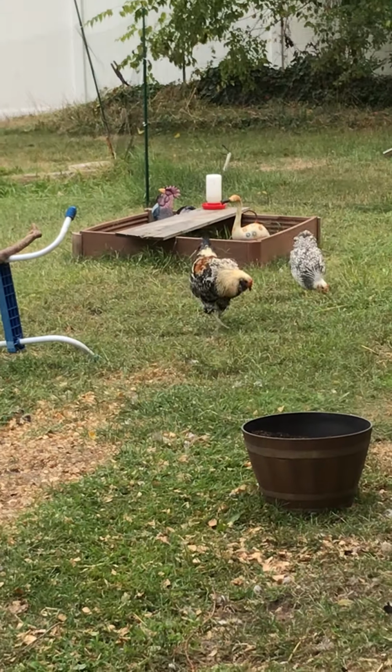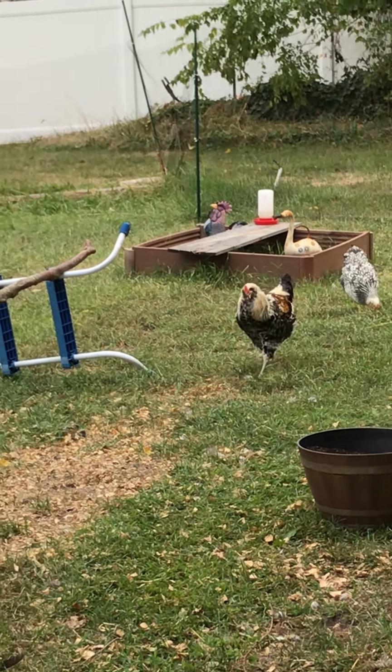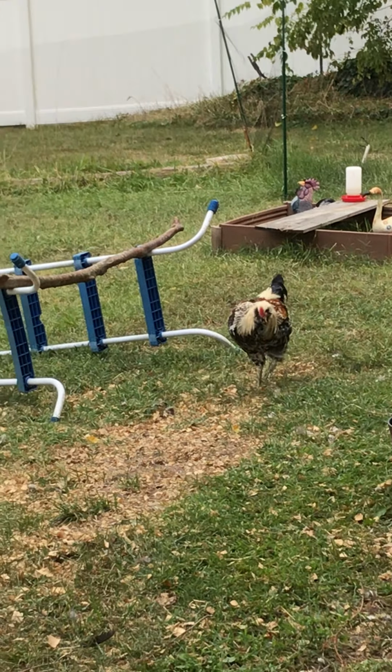Love those little black and white pants you got on there, Laddie Roo. Yeah, you got little breeches on. Stop at your knees.